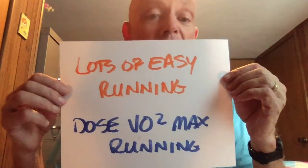How do you change those? It's actually lots of easy running, and then you want a dose of VO2 max running, but it's primarily a lot of easy running, which everybody wants to run faster, faster, faster, but if you don't have the easy running, it won't do any good. Why is it? So the easy running is what improves your stroke volume. Easy running increases the number of capillaries you have, which is the delivery method of getting oxygen and fuel to your muscles. And it also increases the size and number of something called mitochondria, which is how you are using that energy. So that's how you affect and are able to improve your VO2 max.